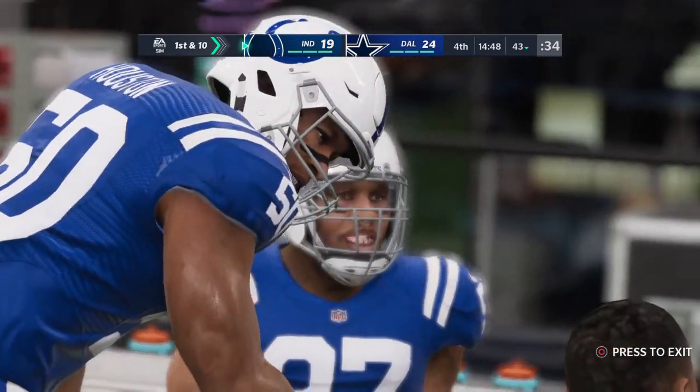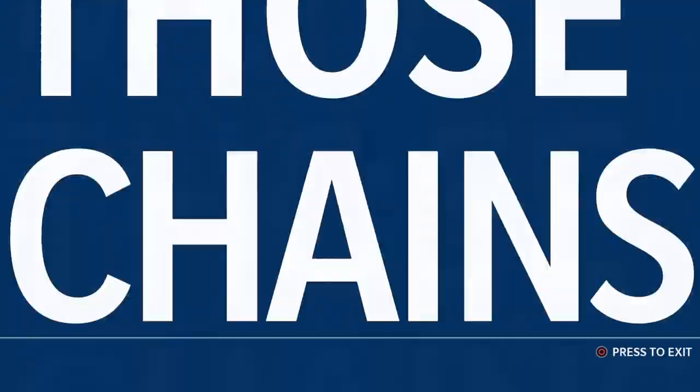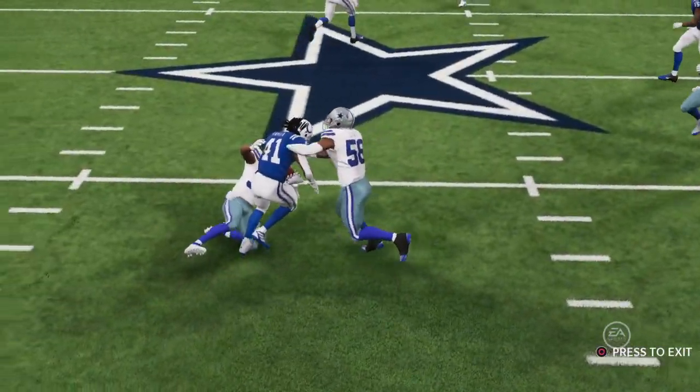But they certainly had success throughout this contest, getting him the ball in the passing game, and there he picks up another 1st down. Whatever they saw going into this one, they've been able to capitalize on it, and no adjustment has been made to take it away.